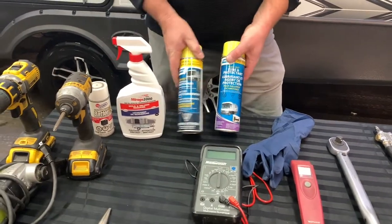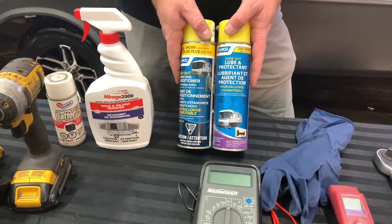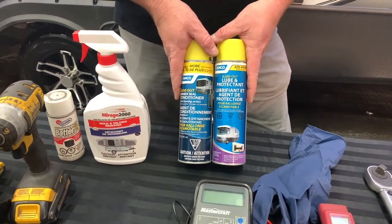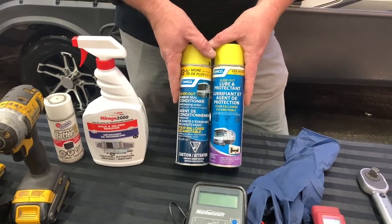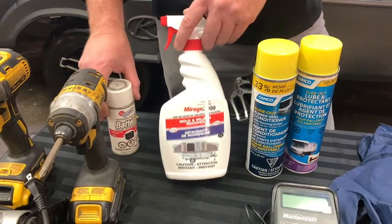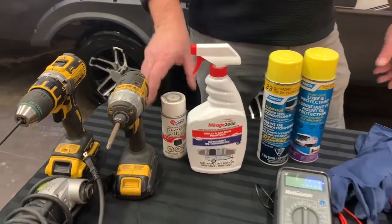Now, some basic products just to have on hand, and you'll see that I have lap sealant in my caulking gun. As I talked about yesterday in the 8 quick tips, make sure that you know what your roof type is and have some lap seal on hand. Also, carry some cleaner and conditioner for your slide out seals, and as well, some cleaner for your awnings and some battery terminal protector.